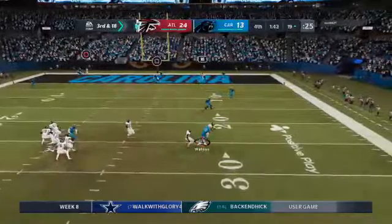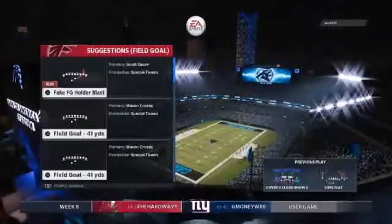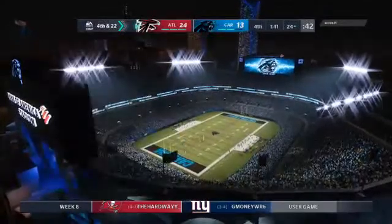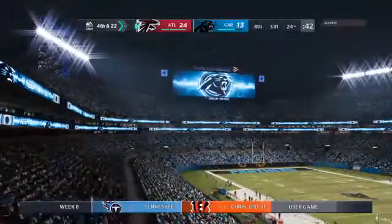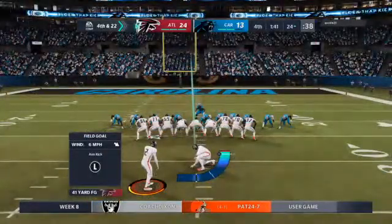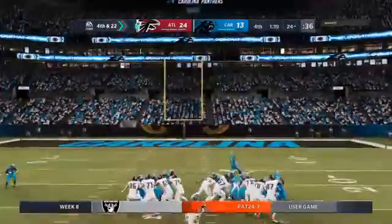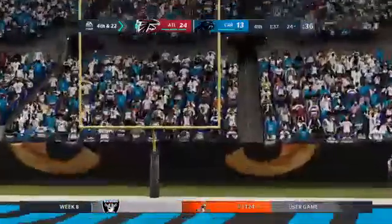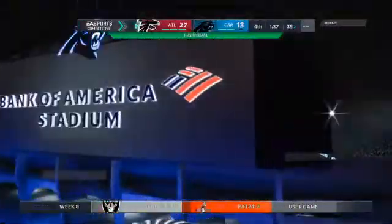Trying to improvise. And eventually taken down here. Great coverage downfield. Now the Panthers going to use the first of their timeouts as they'll head to the sideline and talk over what to do next. Now Mason Crosby on for the field goal. From the right hash, it's a 41-yard attempt. The kick by Crosby is good, and that will get the lead up to 14.